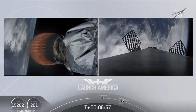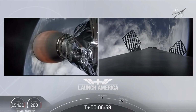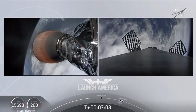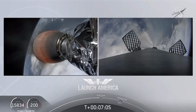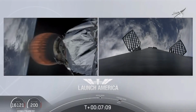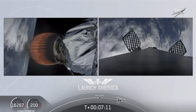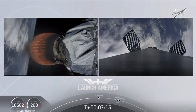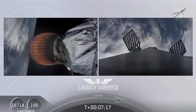Dragon copies. Nominal trajectory. Continuing to check in with Bob and Doug as they are on a nominal trajectory. Just about 10 seconds away from that first stage starting that entry burn on your right screen. We should be able to see that view live. Stage 1 entry burn startup.